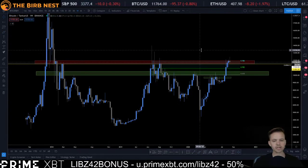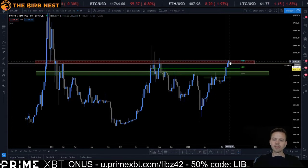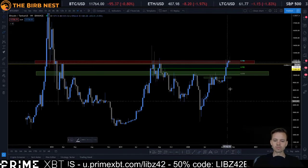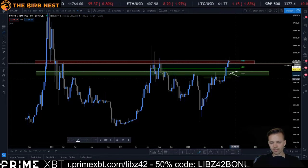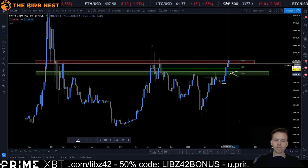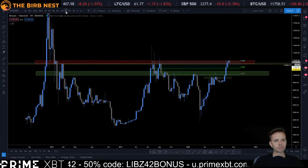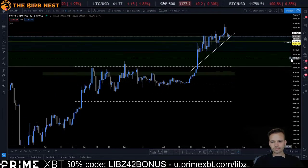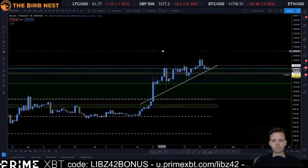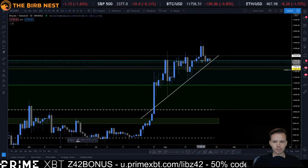But if we reclaim the 12K area, that would mean that this rounded retest is most likely invalidated, right? And we are most likely not going to see a rounded retest of that level until we see a bigger correction.